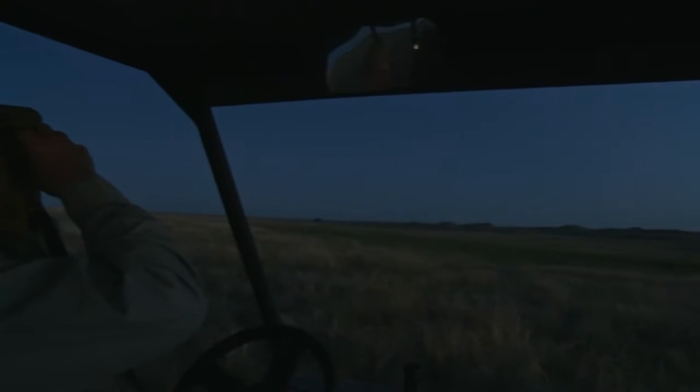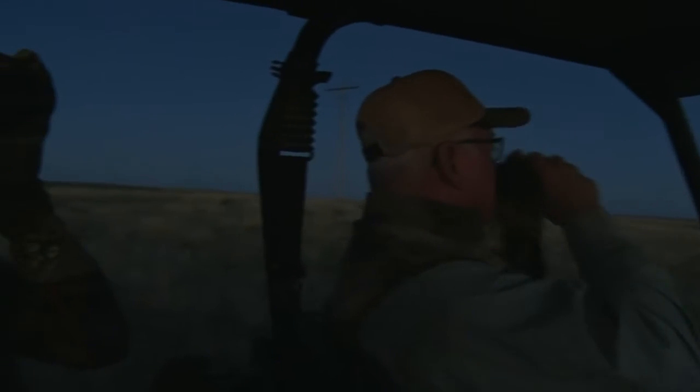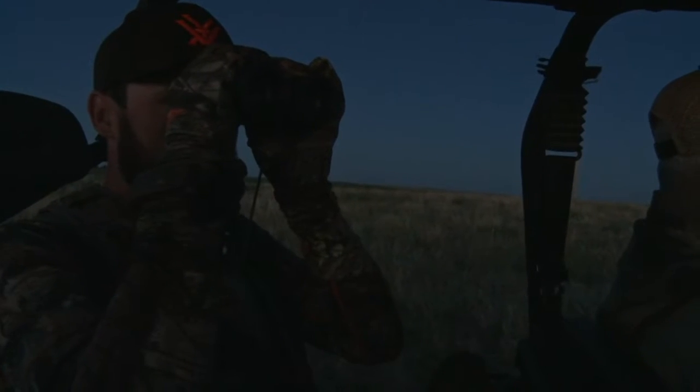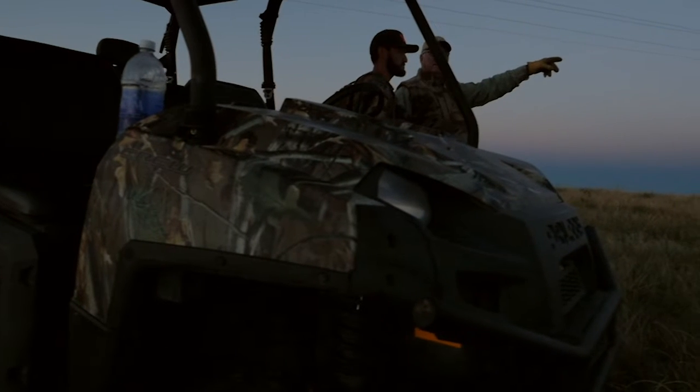So day four rolls around, we're in a new piece of the property. We're going in at dark, it's just starting to break light. We're down in the pivot area where they have pivots and all the agriculture ground is. These deer are going from those fields back into the canyons to bed. So we're just trying to catch a glimpse of anything coming back out of the food, going to bed.